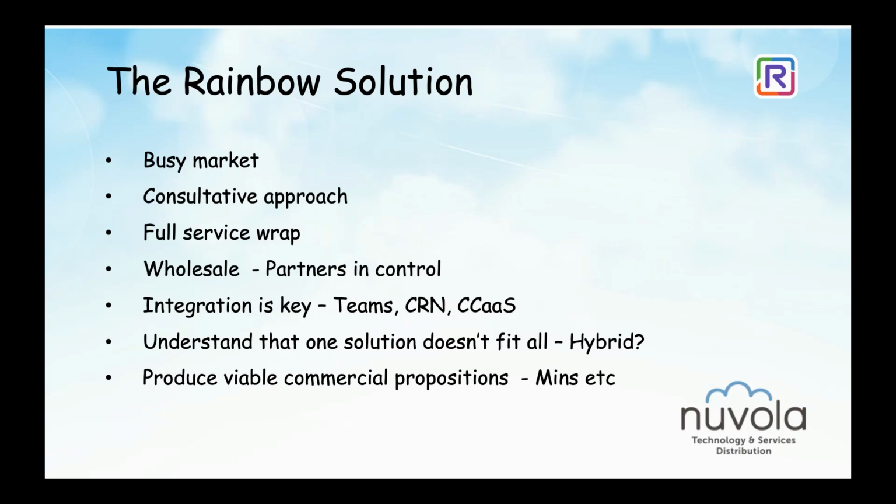With the services side of things, there is full training on Rainbow. On Rainbow Hub, there's examinations. So again, you can become that authorized reseller around this specific solution.